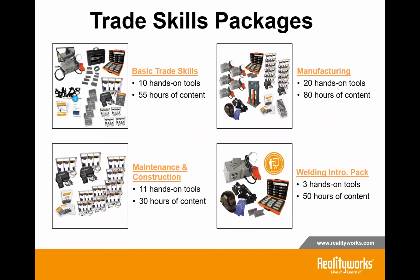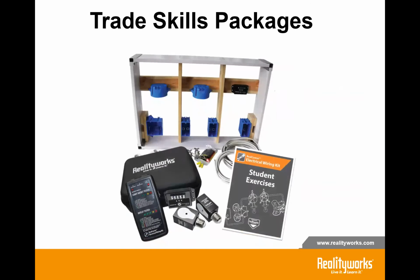All right, so moving into trade skills. Our 4 trade skill packages feature our popular welding and electrical training products and up to 80 hours of curriculum on safety, technique, employability skills, and career exploration. So please don't hesitate to reach out to us to find out which one is right for your program and your budget. Featured products in these packages include our electrical wiring kit and our GuideWell VR simulator.